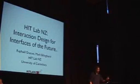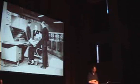Okay, so I will mainly talk about interfaces tonight, so mainly how you can interact with your computer, and everything related to a better way to enhance communication with computers. If we look at computers since the beginning of the century, the interface was something like that: a large console and complex elements to interact with it.